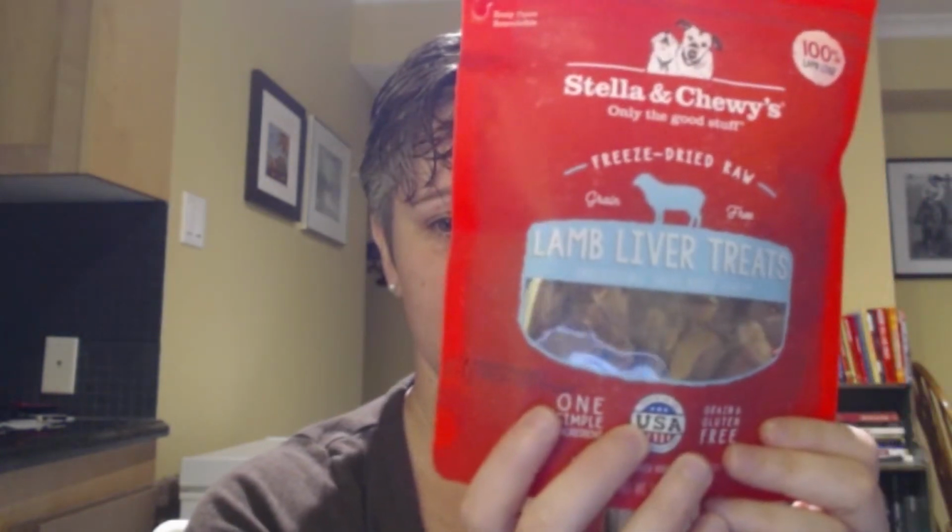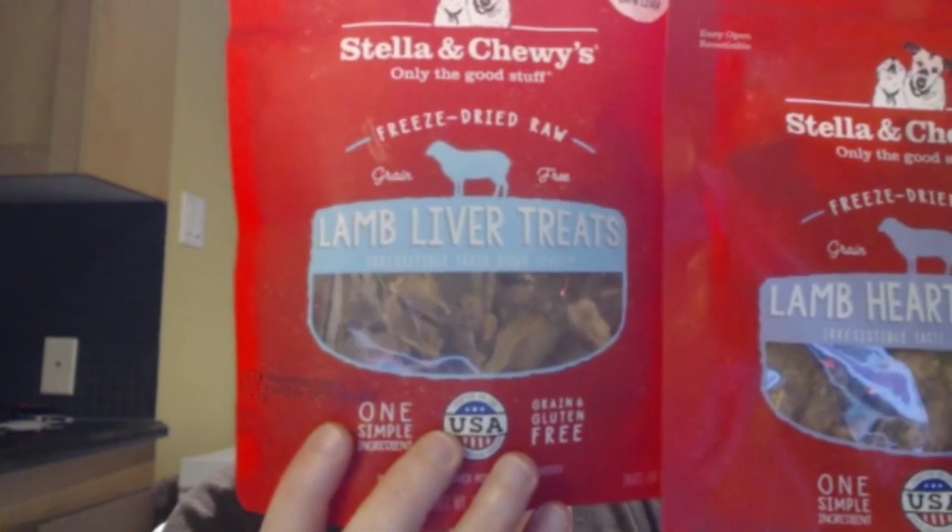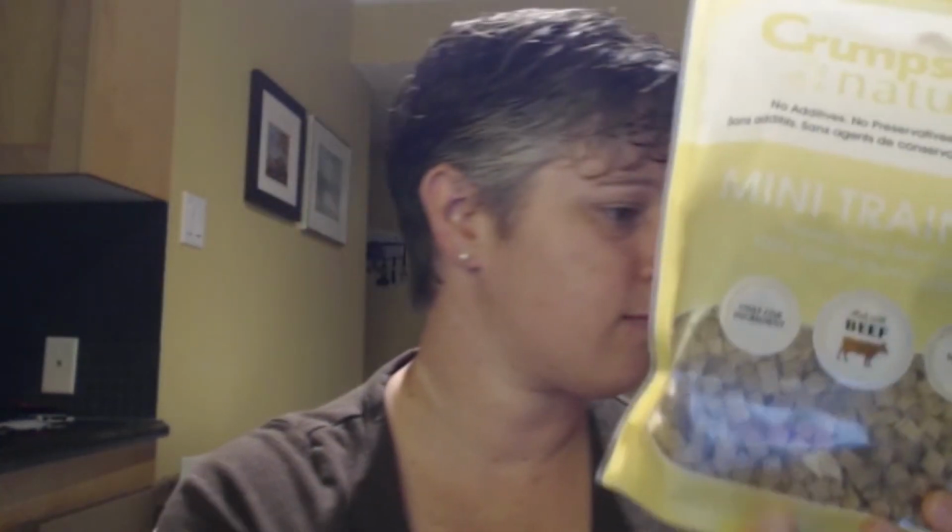In the pre-made, ready-to-go option, I recently stumbled across these Stella and Chewy treats, and I kind of like them. Again, they're single ingredient, so this one's lamb liver and lamb heart, but they do come in other proteins. Any of these organ meats tend to be very high value for our dogs. The beef liver that I showed you with these crumbs, same thing, probably going to be a little higher value. Any of those organ meats are a little bit richer.